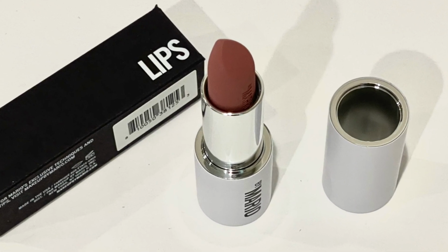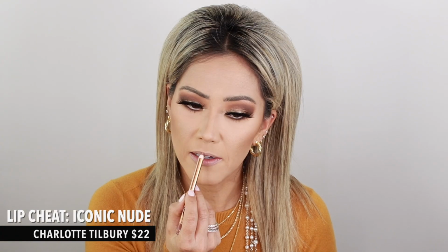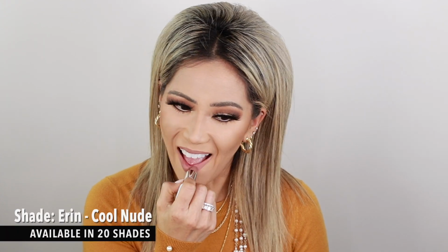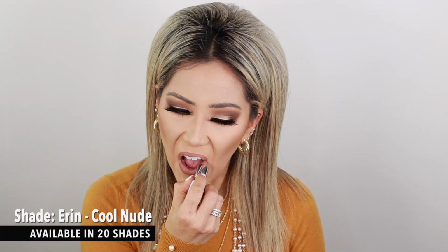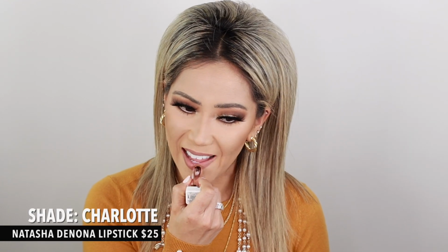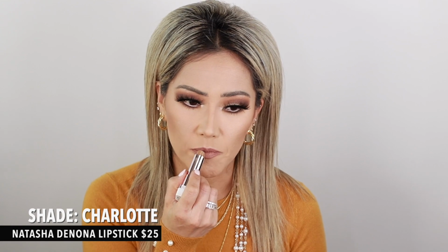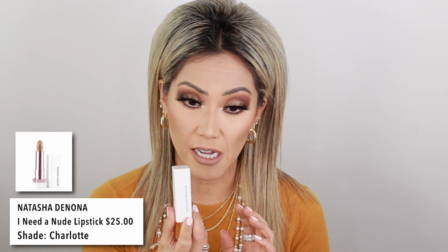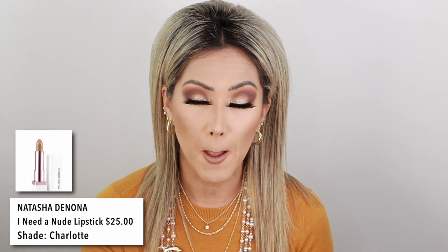I am gonna go in with Charlotte Tilbury Iconic Nude in this lip liner. And I'm gonna go in with the new Makeup by Mario lipstick. Ooh, I like this formula. And it feels like matte, but it kind of has like a cushiony feel. I am gonna put a little bit of Natasha Denona I Need a Nude in the middle just to give it some brown in there. You guys know this is like a holy grail nude of mine.